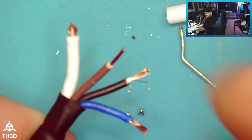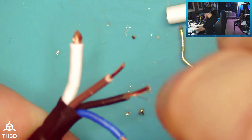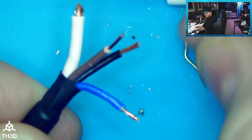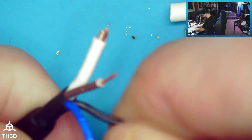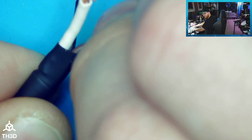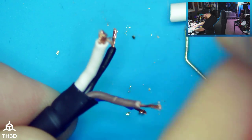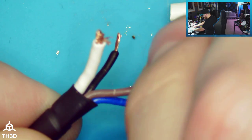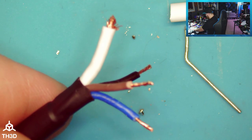And I'm going to go ahead and twist these. It's really hard to do this while I'm looking at my computer screen. Oh, man. There we go. Okay, so now we've got our four wires.